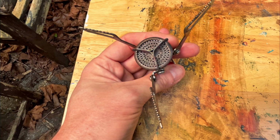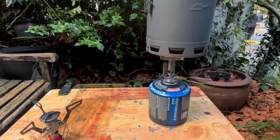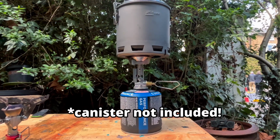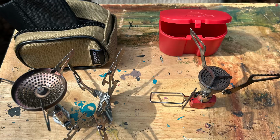Can this £17 stove beat this one, which is 2 to 3 times the price? For around the price of an MSR Pocket Rocket 2 or a Soto WindMaster like this one, you can get a whole stove system like this. Is it the budget Jetboil killer, or is it all hot air? Watch this video to find out.